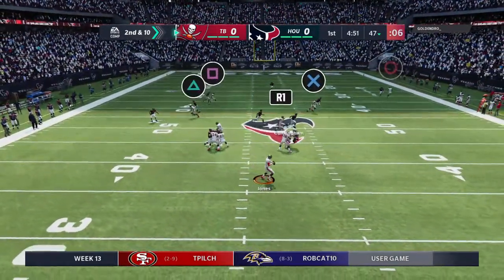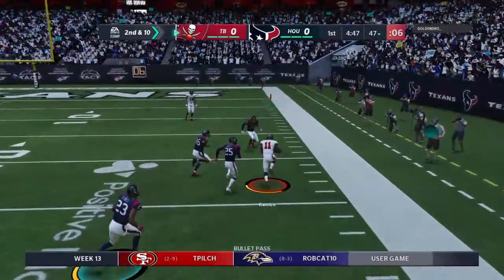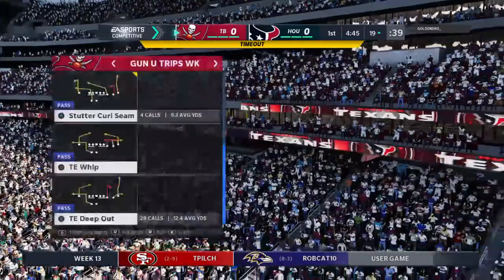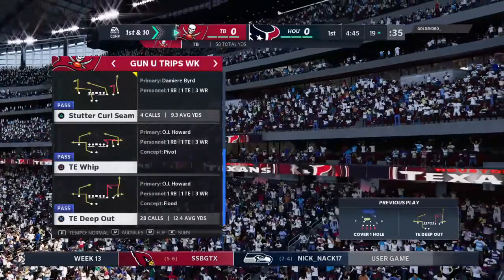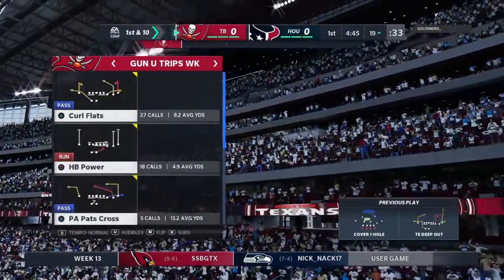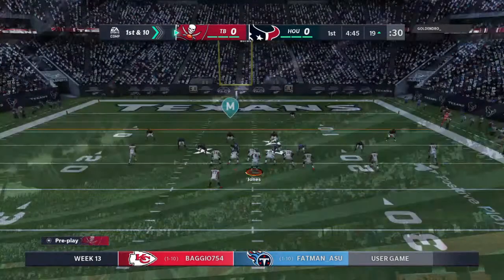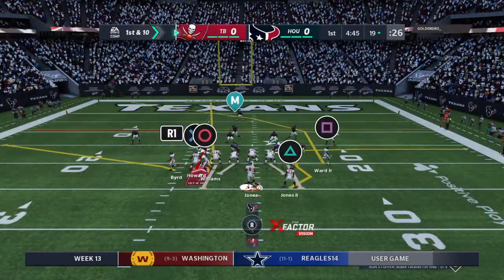Throwing again, Jones. And a throw right sideline is complete. And he'll be down deep into Houston territory. So the big play means just like that, they'll operate from the red zone now on first down.